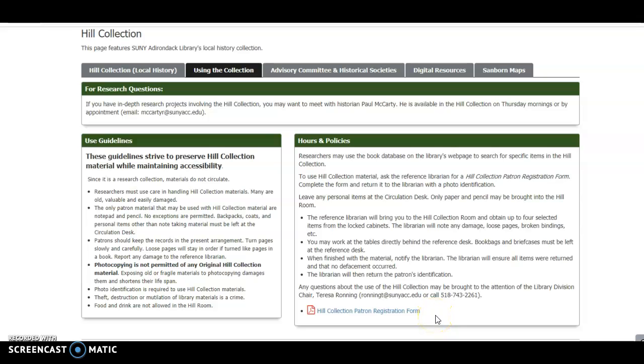Books from the Hill Collection cannot be borrowed, and researchers must be careful when using this collection as materials are old and fragile. If you wish to use these materials, you will need to fill out a patron form, which can be accessed right here. With this form and a photo ID, you can gain access to up to 4 items at a time from the Hill Collection. If you need any help, ask a reference librarian.